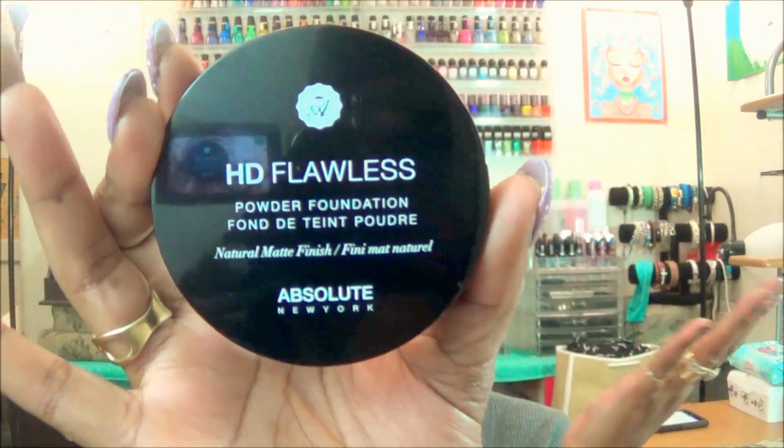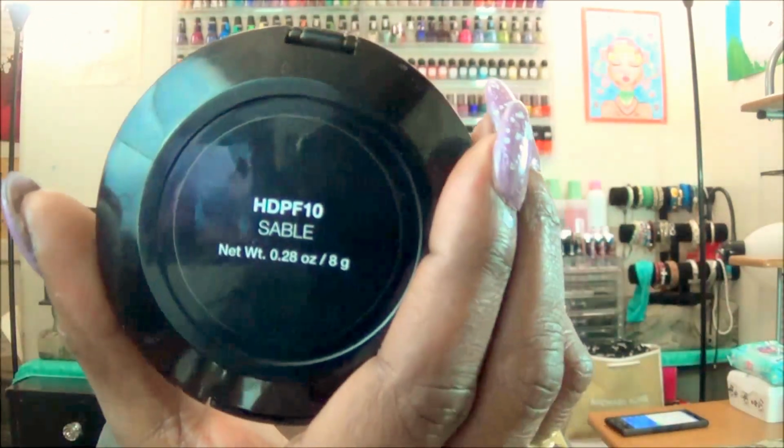Absolute New York HD Flawless Powder Foundation. This is the powder foundation in the color Sable. This was $7.99 at my local beauty supply store. I'm quite sure in your area, a local beauty supply store should have this. Absolute New York is also part of the NuNew brand. So if you have NuNew, you should have this.